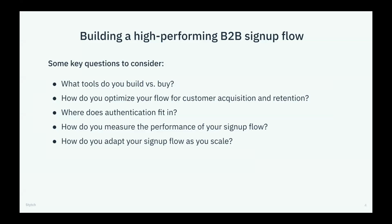But they're also touching activation. How do you actually get the user to the magical moment that makes them more likely to come back? And then ultimately over time, as somebody comes back to log into your flow, retention is a key piece that sign up and authentication flows touch.